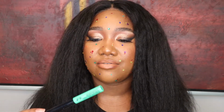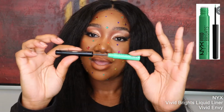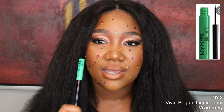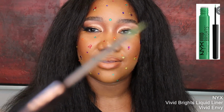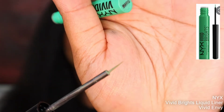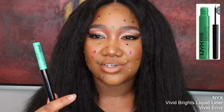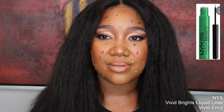I also have one of their Vivid Brights. This is in Vivid Envy. This is also dried out. The Vivid line is so weird. I don't know if they still make this, but the Vivid line is so weird because the color itself is not vivid. I don't know if you can see that color, but it's not a very vivid green, and I know this is dried out, but this is what the green looked like. It's more like a mossy kind of pastel-y green, which is not giving vivid. So I wouldn't recommend these, and they dried out very quickly anyways, so yeah.